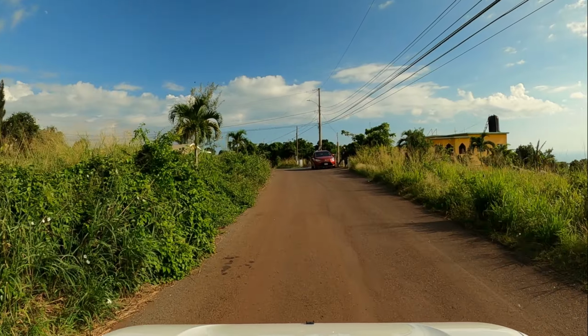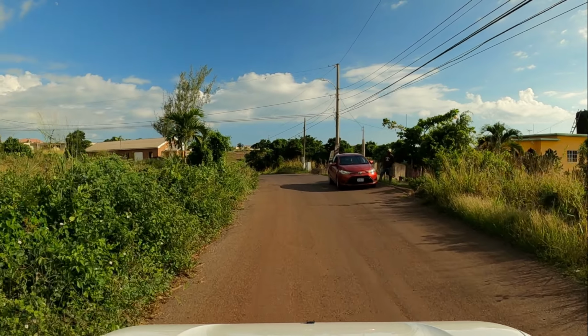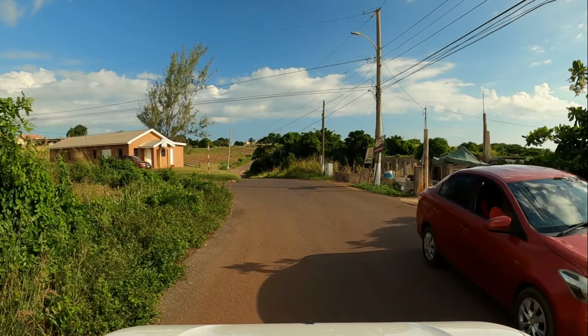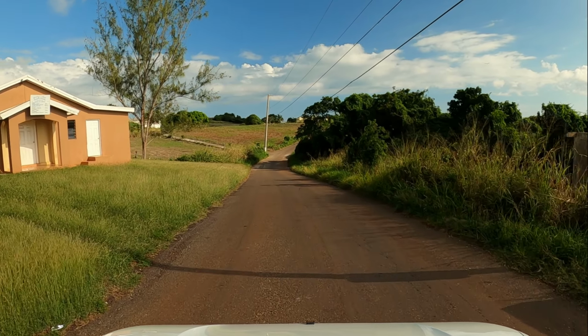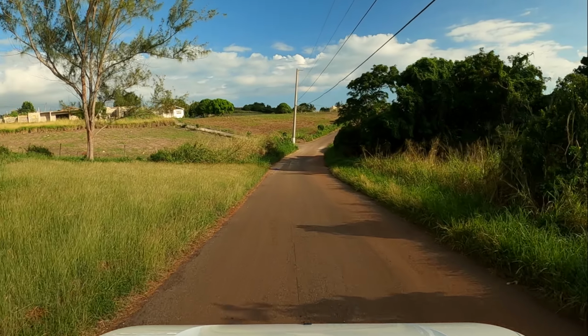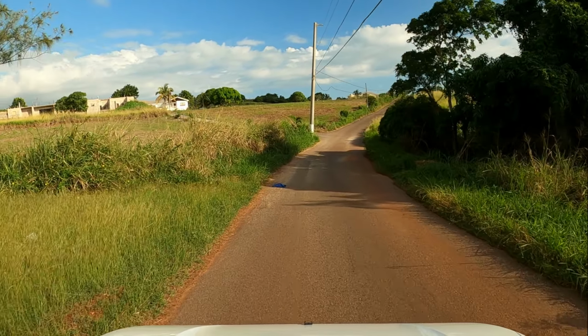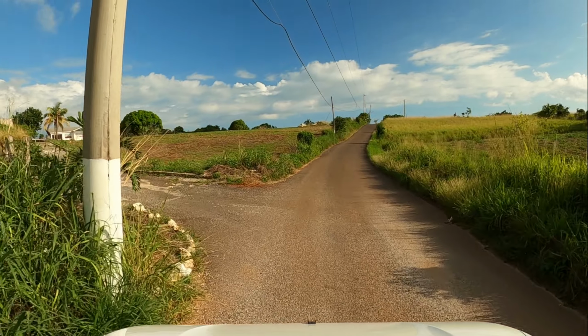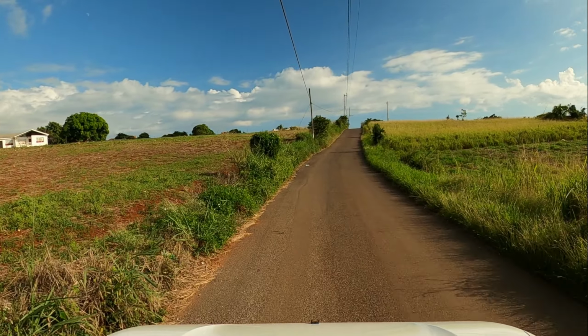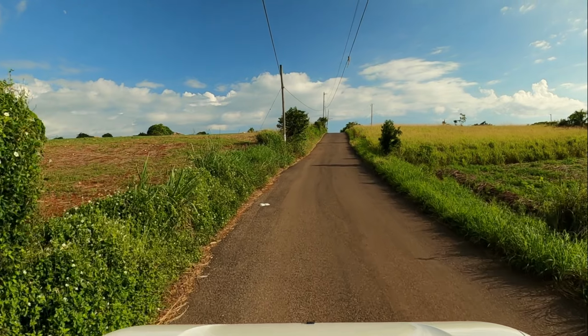This area is also a beautiful area. When you talk about land, it is very expensive here. Very expensive. You get a nice view. So if you want to live in Lover's Leap, you have to pay the price.